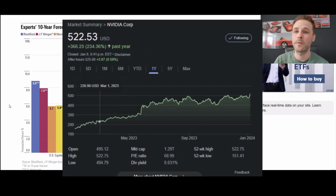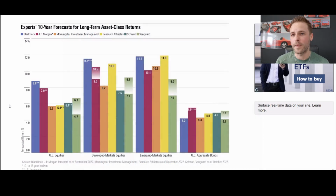They went up 244%, I believe. So you've got to take all of this with a grain of salt. But the experts, and I'm no expert myself, are saying that we could see a difference, a swing from what we've seen in the past.